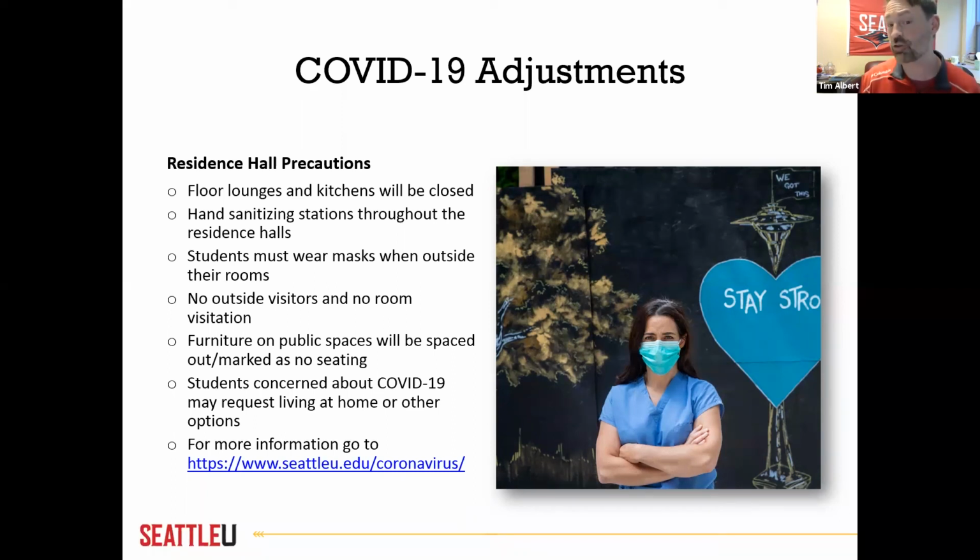We will expect that students wear masks when they are outside of their rooms. And as David mentioned, we will not have any room visitation. So you may be in your room with your roommate, but you and your friends need to meet in more open spaces. And then the furniture in some of the public spaces will be spaced out differently or marked where there's no seating in some cases where we can't move the furniture. And students who are concerned about COVID-19 may request living at home or some other housing option.